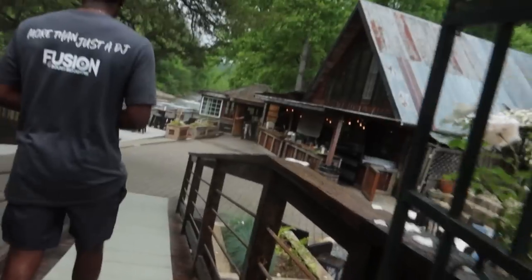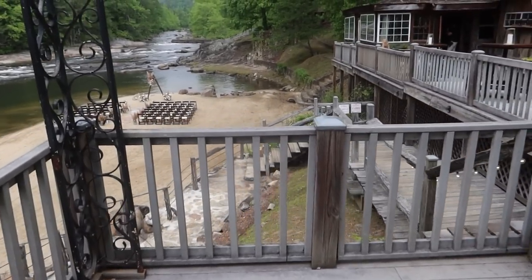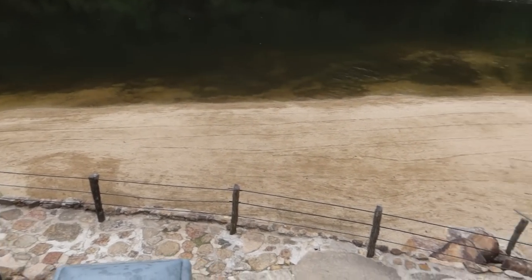What's up, everyone? We drove 2 hours out into the mountains. We're at Brown Mountain Beach. Check it out. Pretty dope spot. Look at this. I like it. That's where the DJ goes. Yeah, that's where Marcellus said he goes down there and sets up. Yeah, they definitely brought this sand in.